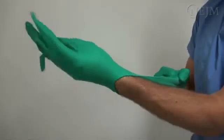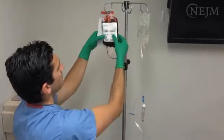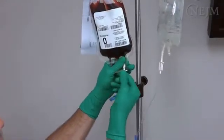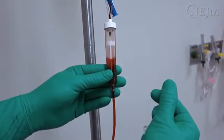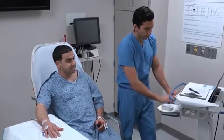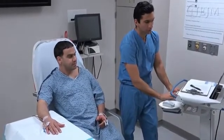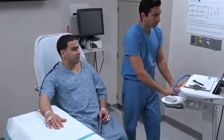Wash your hands and put on new gloves. Hang the blood bag on the IV pole and spike the blood bag using the tubing. Fill the chamber of the tubing and adjust the clamp to achieve the prescribed flow rate. Record the start time of the transfusion and the donor identification number of the unit of blood about to be transfused to the patient in the medical record.